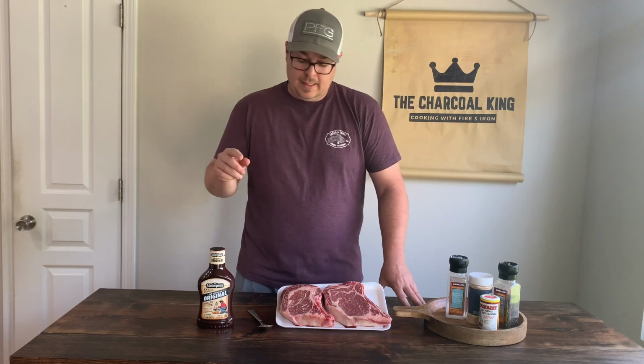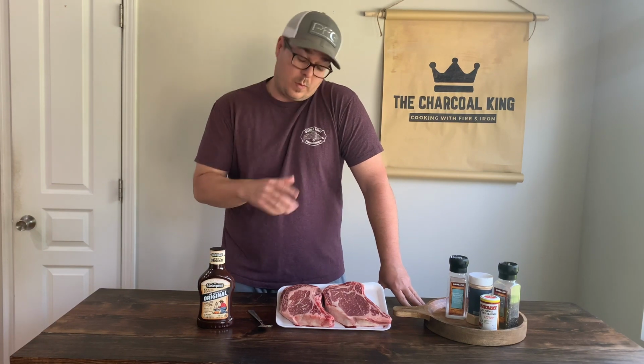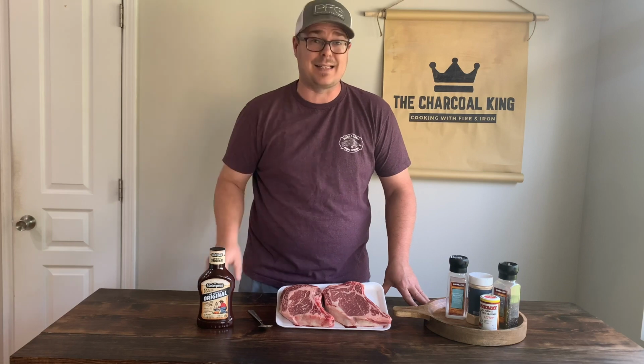All right, now that you guys have seen the difference between prime, choice, and select, this is how it gets controversial. About 6 years ago, when I started playing around with steaks, seeing what other people were doing on the internet, I thought, why in the world would somebody put mustard on a steak? That sounds disgusting. I did it. Loved it. I think we did it for like 2 years straight. And you're like, what? Same thing I said.